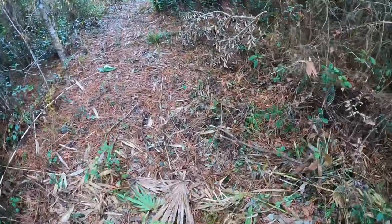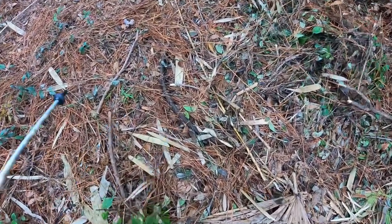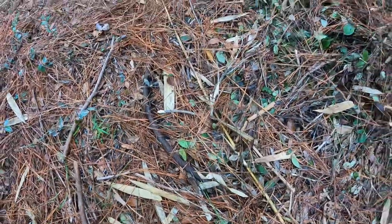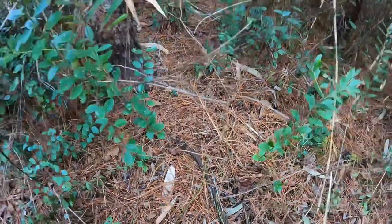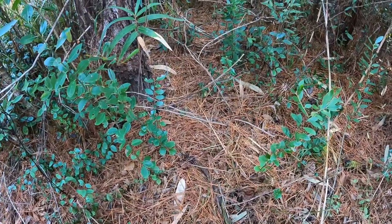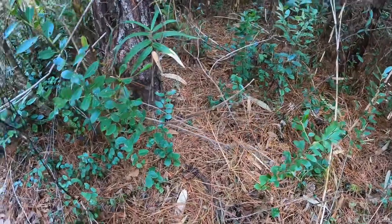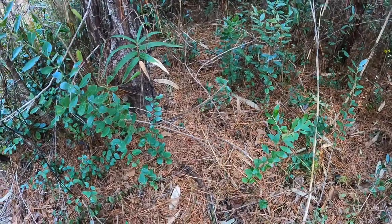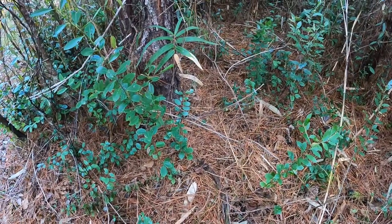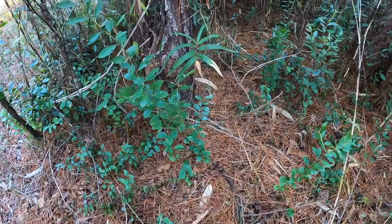I did want to show you this. Stumbled across this old cable. I don't know if you can see it. It's kind of camouflaged. Got some more of it over here. Old cable here. And some old pipe. And other rusted metal stuff I came across earlier back up in the woods. Anyway, there's definitely evidence of some of the railroad activity that was going on here back in the early 1900s. Cool stuff.